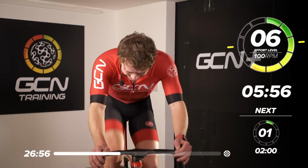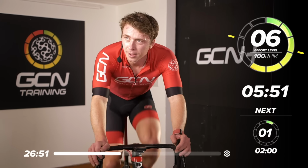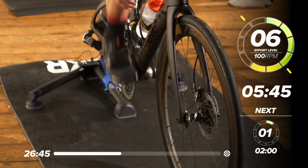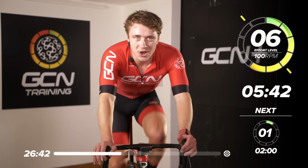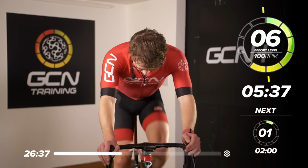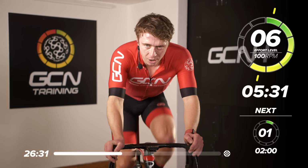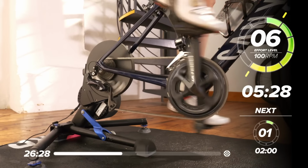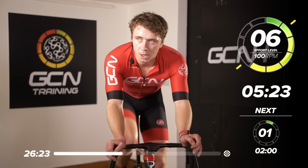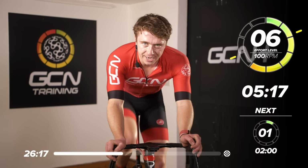Perceived effort of 6. We've got 6 minutes at level 6. Double sixes, like it. I can hear those Wahoo turbos whirring away. This is a sign of effort, like it. Nice and composed now. Get in your zone. Focus on the effort. Clicking down to 5 minutes.